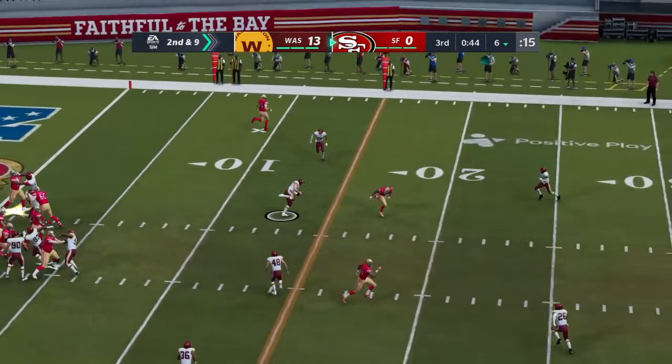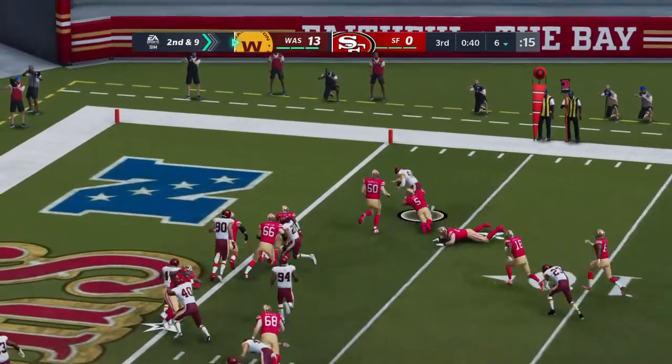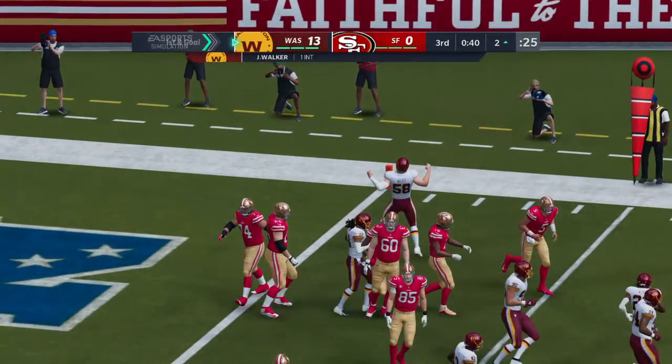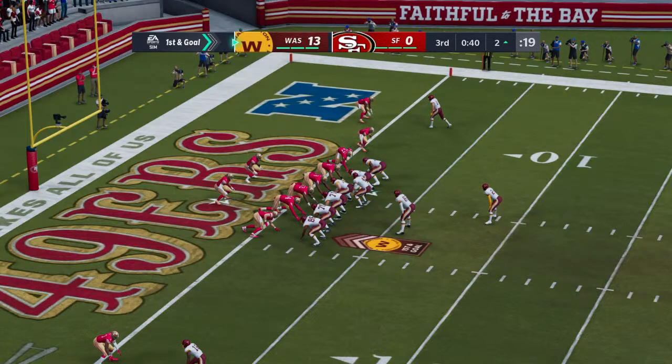Back to throw. And he fires one that's intercepted. Picked off at the 14. And he'll be marked down at the 2-yard line. Suddenly it's 1st and goal after the interception. A quick change in the situation here.